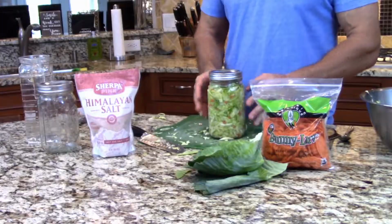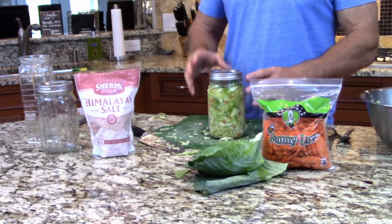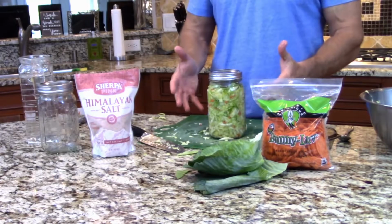So with the starter in there, it should take anywhere from a week, 7 days to 14 days is all you need. If you don't have a starter in there, I'd give it a good 4 weeks. And then once you're done, tighten the lid up, and then you can put that in the fridge, and it should last 6 months or longer. So that is how you make fermented vegetables.